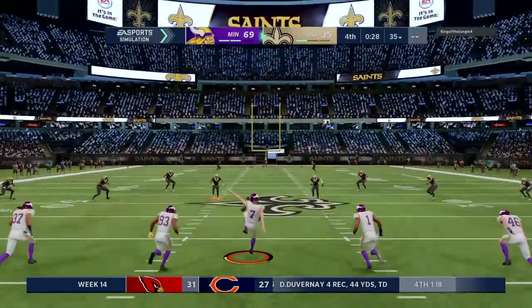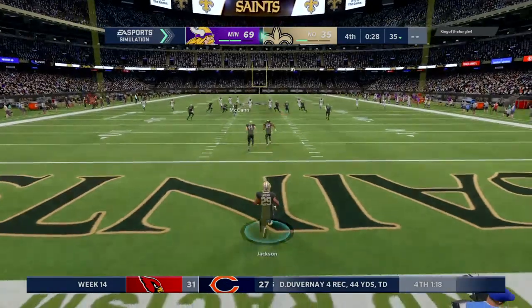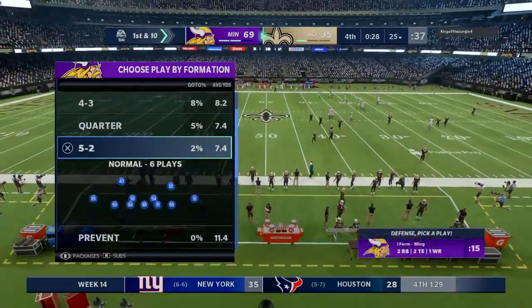McCann's got it teed up. Fielded near the back of the end zone. And he'll just sit on this one as their drive will start at the 25. 25-yard line.